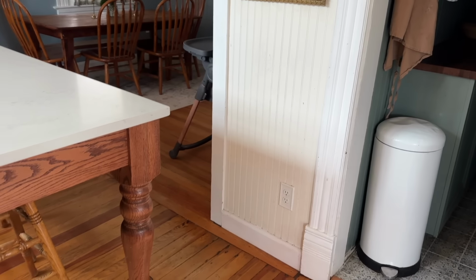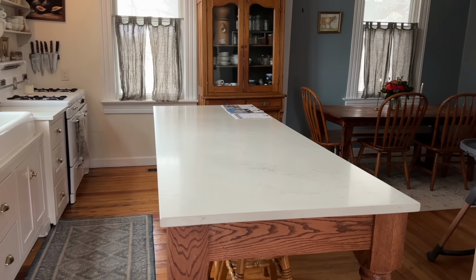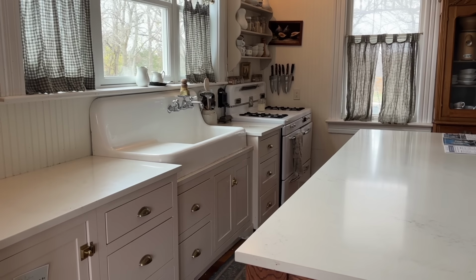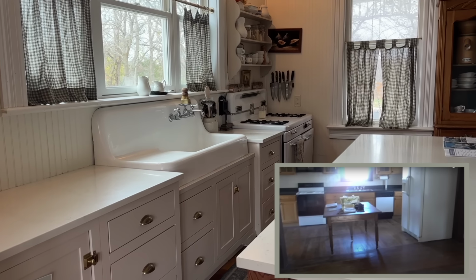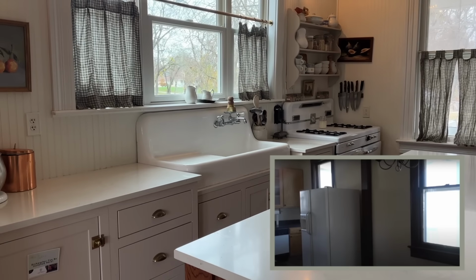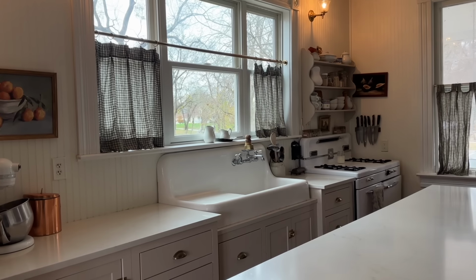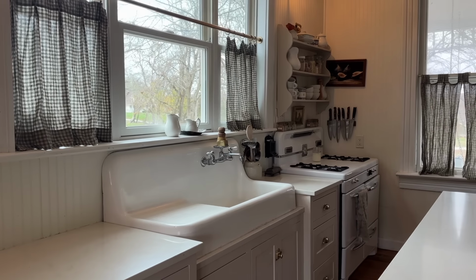So here's how the whole kitchen layout kind of is. Now, for those of you who haven't been following along that long, we added all of this. I'll pop a picture in here of how the kitchen looked before. Very outdated. I wanted it light and bright, so we added a window. We took down some cabinets. We had some new cabinets built, and I got a farmhouse sink from a salvage shop. That's an architectural salvage piece. Got the oven from Facebook Marketplace and had it restored.